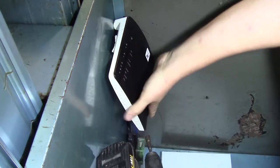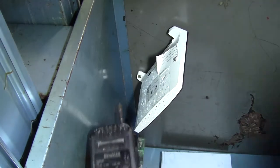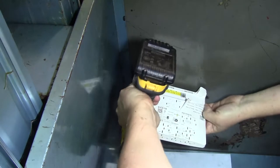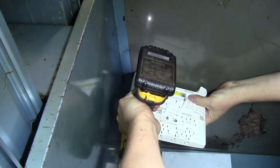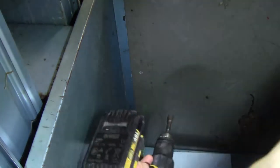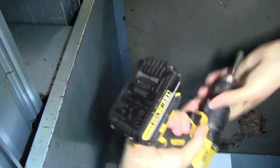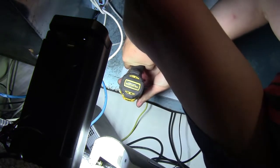Okay, so here is my ADSL router. Maybe I should switch to drill off hammer action. And this white box over here is a network switch, a smart network switch. So let's pull that out as well. Nicely secured in with tech screws.